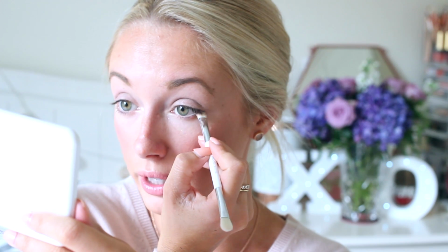And because the brush that comes with the palette is quite slim, I'm bringing that underneath my lower lash line, which again adds even more definition.